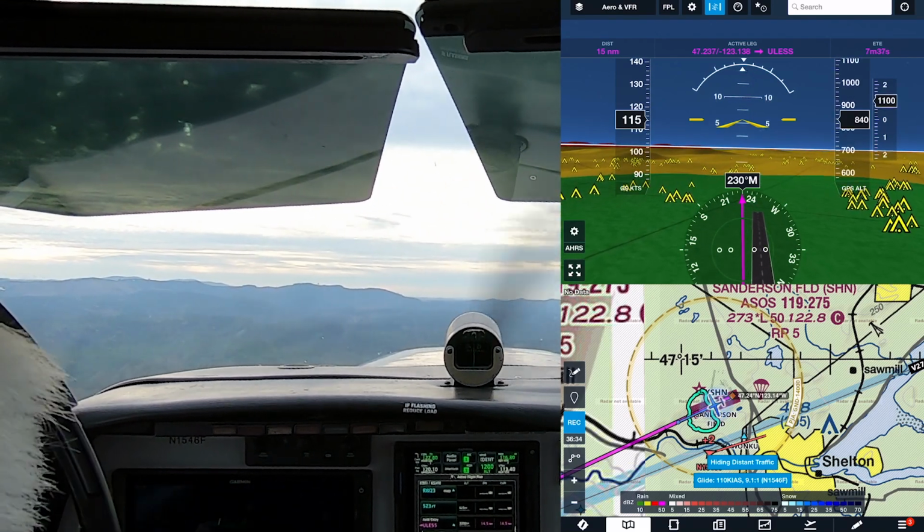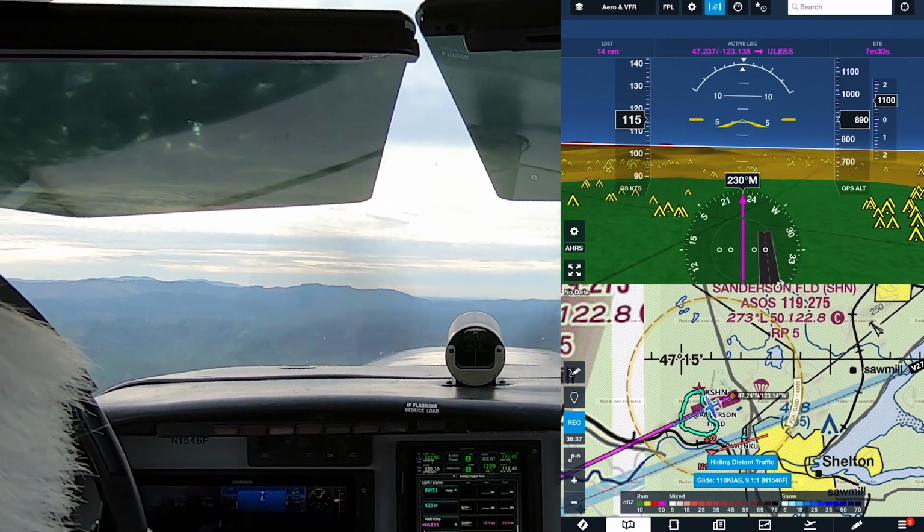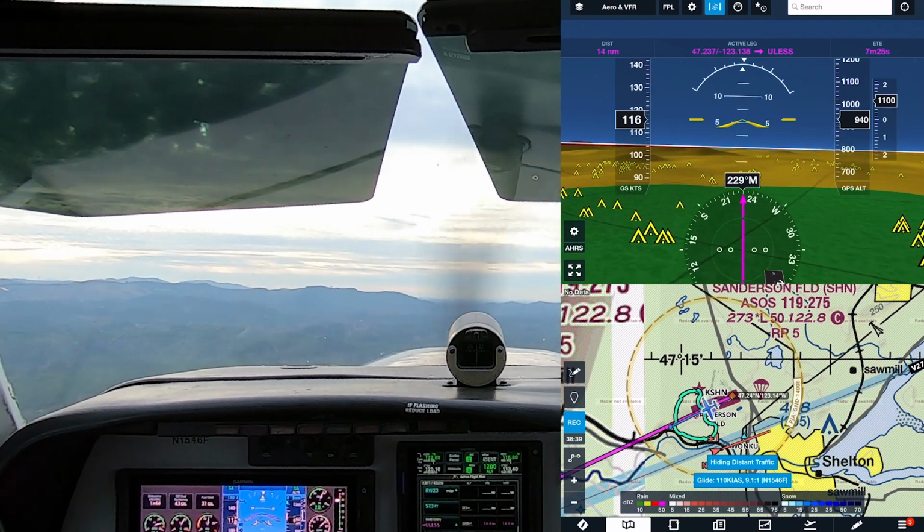And Shelton Sanderson, Bonanza 4-6 Foxtrot, climbing out runway 23, will be turning southbound once we're clear of the pattern. Shelton Sanderson.